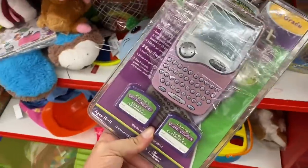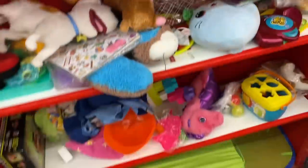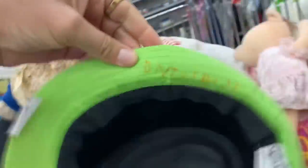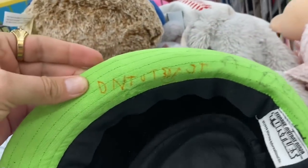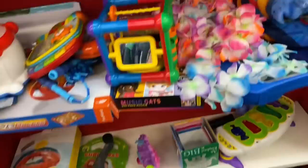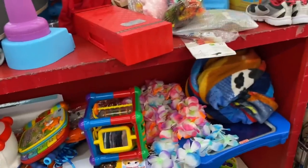What's this thing? Oh, look at this TMNT hat. That's kind of fun. Who did this belong to? Something. I don't know what that says. What's this? Oh, it's a pair of Darth Vader slippers. All right, guys, I think we're gonna get busted in the toy section. Let's go check the board games.